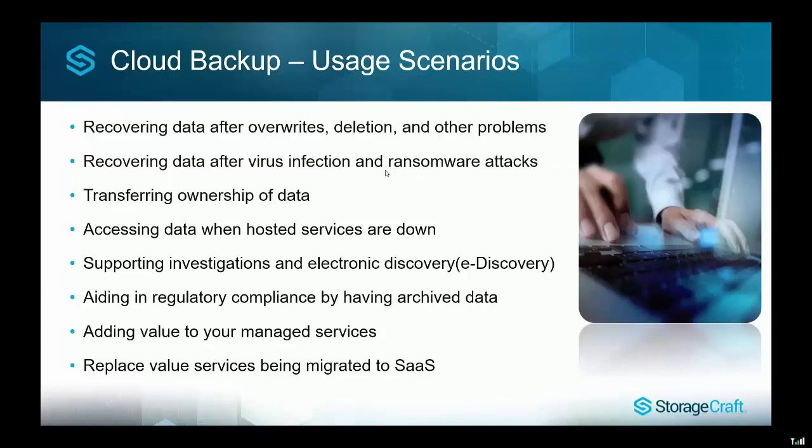And this is adding value to your managed services. If you're out there selling Office 365 or G Suite, this is another service that you can add on and add value and really have it all automated in the cloud for you, which is really nice. And you're effectively replacing value services being migrated into the cloud.